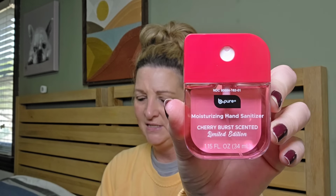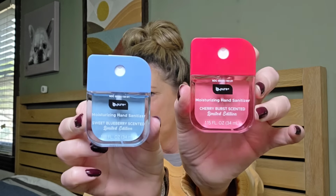All right. They have some new hand sanitizer out, the Be Pure, the dupes. And lately, I've been finding them up by the register, like on the counter, like where you're paying at, where they put your bags. That's where I've been finding these. So be sure you check up at the register if they have these. So the new ones, these again are by Be Pure. They're 1.15 ounce. These are the moisturizing hand sanitizer. This is the Cherry Burst. These are limited edition. And then we have the Sweet Blueberry. So those are the 2 new ones.